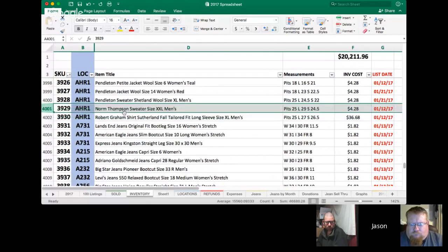I've got a SKU column you can see right here, which allows me to give every single item an identifier. And that's just a number that goes right in order: 39, 26, 27, 28, 29. I've got a location, and for me, this is Area A, Hanging Rack 1, AHR1. I've got what the item is. This is actually the title of my item that I am selling. So when I go to make the listing, I can copy this cell and paste that in my listing title, because that will be the title.